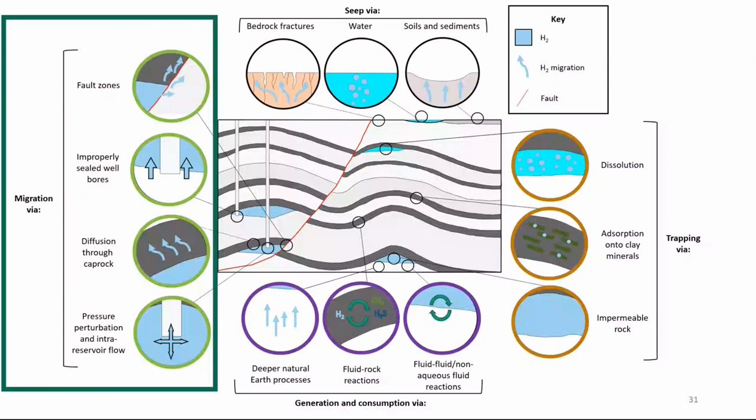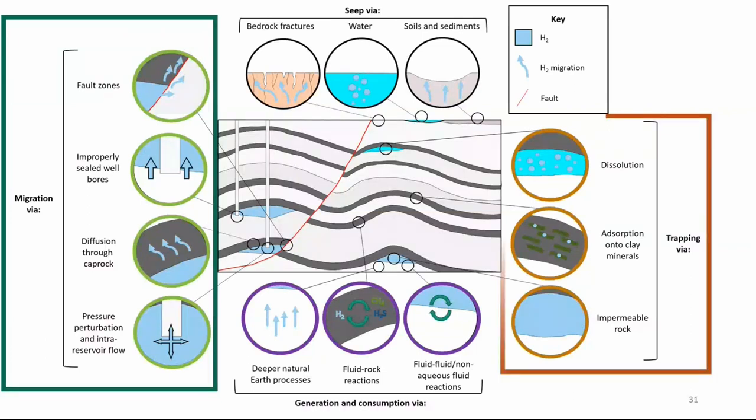There's evidence hydrogen can be trapped. So the classic trapping of fluids in the subsurface via impermeable rocks probably applies to hydrogen as well. But hydrogen can also be dissolved in subsurface fluids and adsorbed onto the surface of clay minerals as well. So these are some of the ways that, if hydrogen was to escape from a reservoir or a subsurface store and make its way to surface, it might be attenuated on the way. And that's important to think about as well.